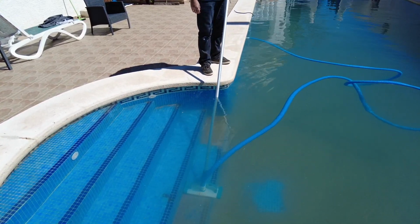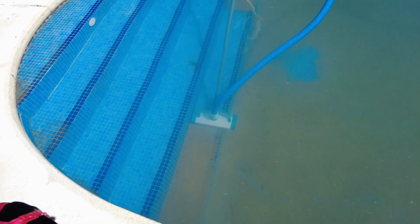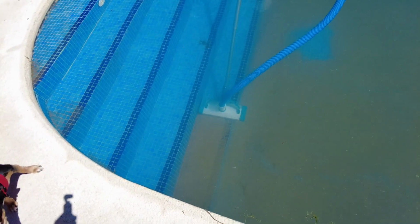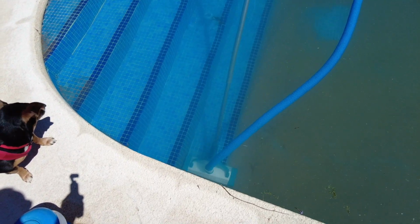You see how much sand is in there? Yeah, you can see it coming over the top of that hood. I suppose that's what you call it, not knowing the terms. You move your pipe as you go along by turning and twisting it.